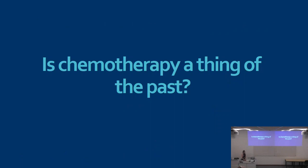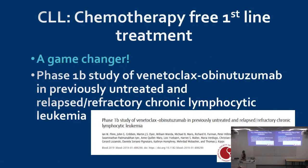So one of the big things is, can we improve on standard chemotherapy? Can we make that a thing of the past? And actually, for the first time, we are beginning to see that perhaps this is the possibility. One of the advantages of having a chemotherapy-free regimen is that the toxicity is much less, and patients can pretty much live a normal life.